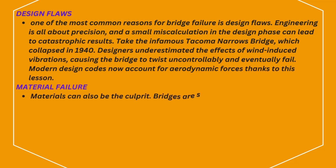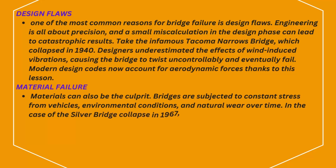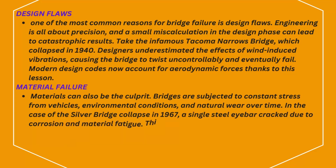Material failure. Materials can also be the culprit. Bridges are subjected to constant stress from vehicles, environmental conditions, and natural wear over time. In the case of the Silver Bridge collapse in 1967, a single steel I-bar cracked due to corrosion and material fatigue.